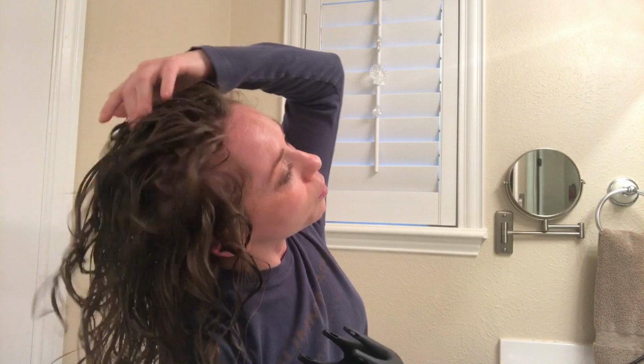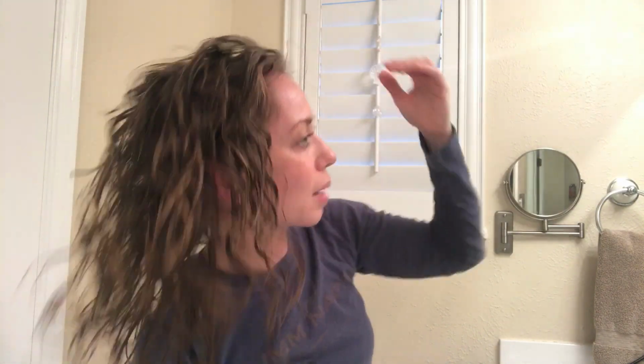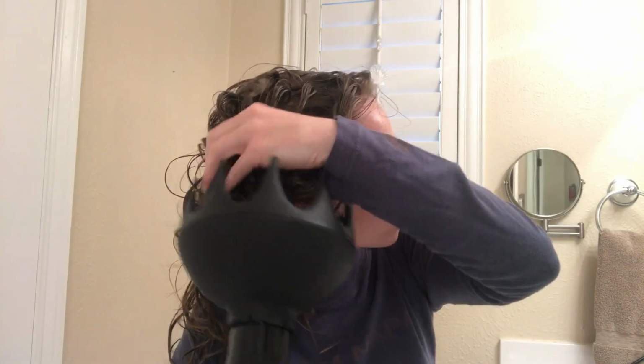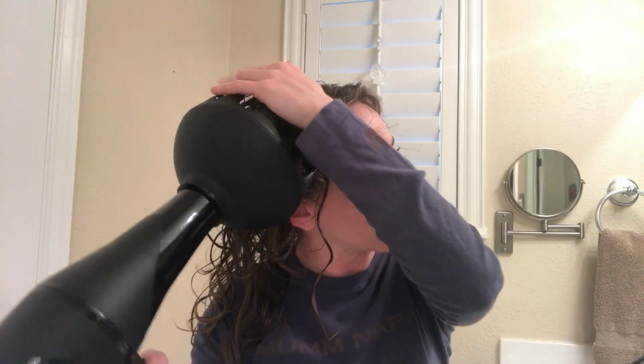Again, with these Innersense products, I don't want to do it for too long because my drying time is decreased. I really can't stress that enough. I found that to be one of the most important things I learned while I was doing a little trial on these products. Okay, now I'm going to flip my hair over in sections from this side to this side to dry it and try to maintain that root volume.